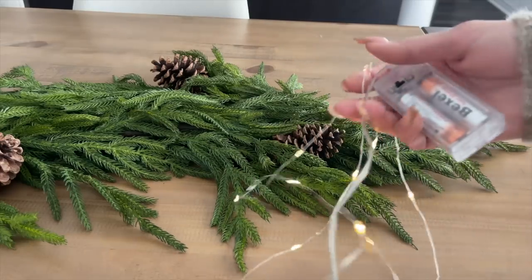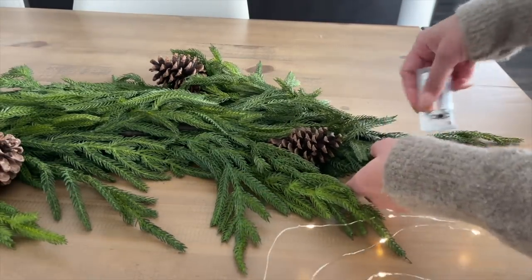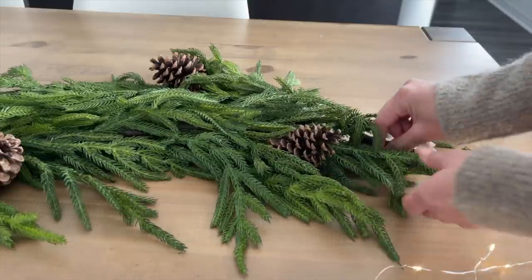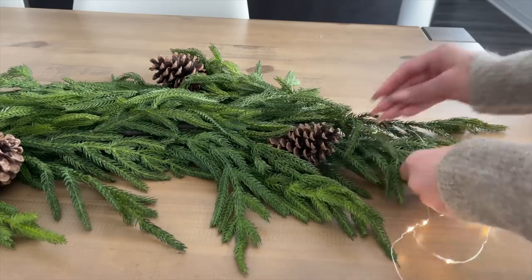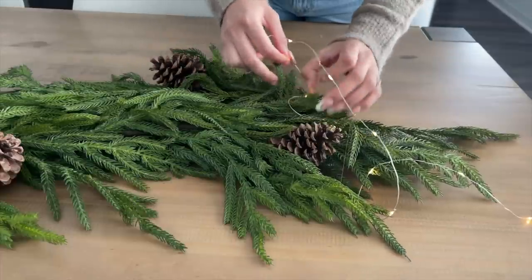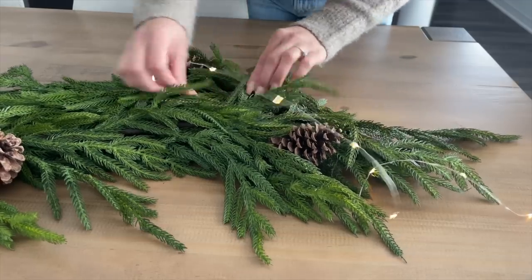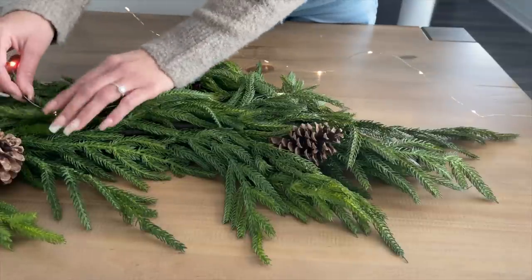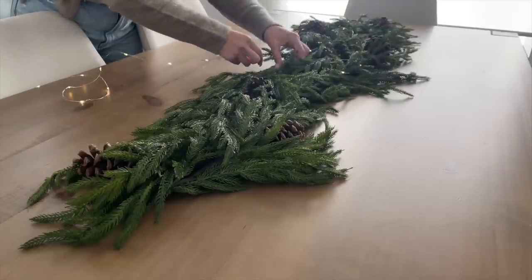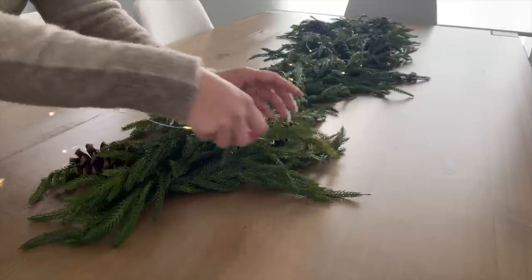And now moving on, I'm going to be adding some fairy lights just to add some warmth. I feel like it just adds a magical touch when you add lights. These I got from Target this year. They were in the Target dollar section for $5, and I honestly regret not getting more because they're just the perfect length in my opinion, and I just love them so much. I used 1 strand of lights, and I just zigzagged them around the garlands just so that it wasn't just a straight line, and I love how this added some warmth.